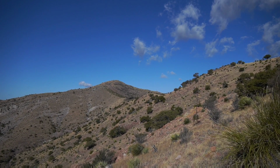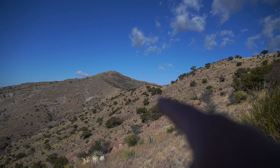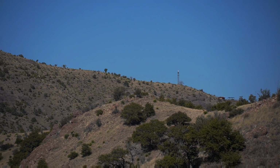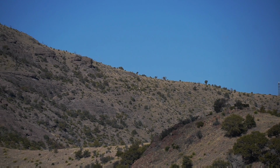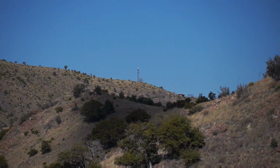All right, I finally got a glimpse of where we're going. That there is Coronado Peak. And there's an antenna over there. That is Montezuma Pass. Somehow or another, we're gonna go up to that little ridge area there, and then head down to the pass and start the AZT for good.